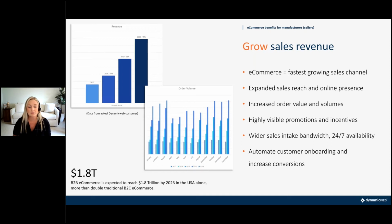So let's say you have some inventory that you're seeing is not moving as quickly as you want, or you have a particular product that has a higher margin, but you're not selling very much of it. Offering those highly visible promotions and incentives via an e-commerce channel that they can find themselves is going to increase those sales, and you'll have higher demand for it. So you can strategically move product that way.